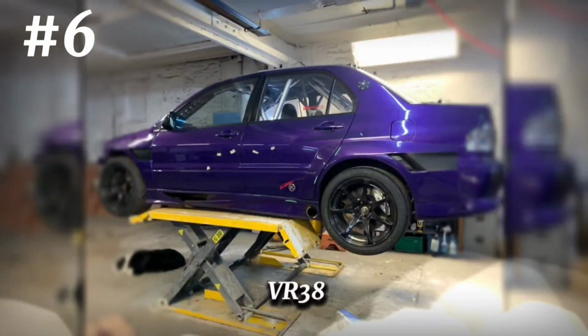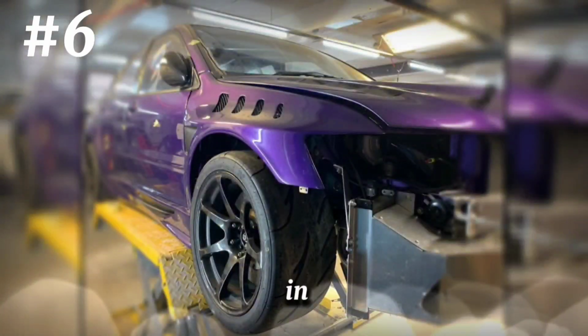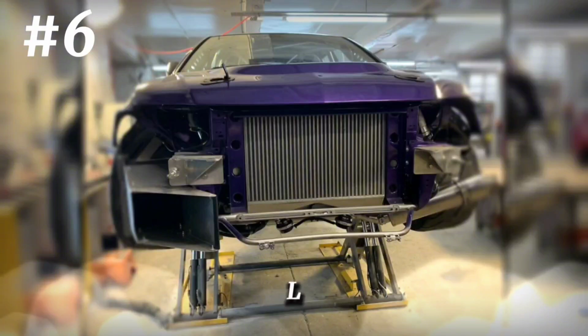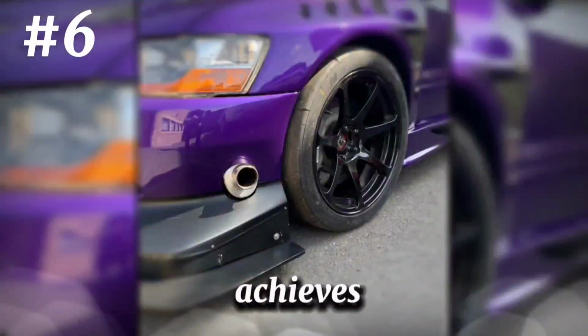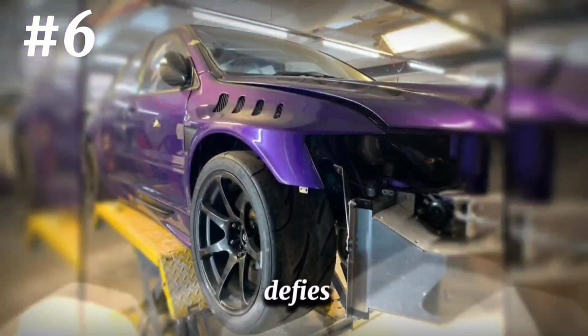The VR38 V6 underwent significant upgrades, including an increase in displacement from the stock 3.8 liters to 4.1 liters, ensuring that this car doesn't just stand out, it dominates. With this swap, the EVO achieves brutal acceleration, unleashing torque and power in a way that defies its original design.